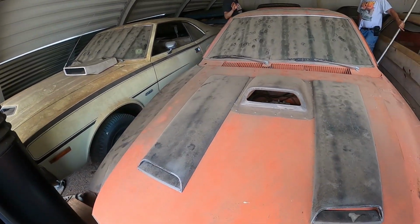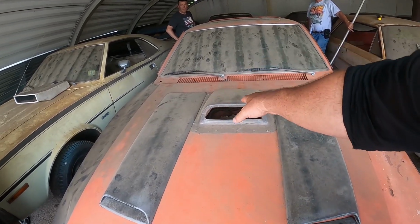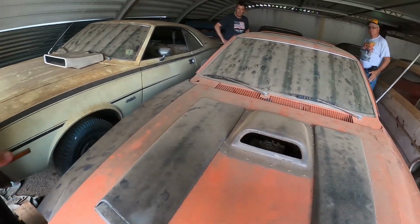That's just a rule. Well, that one in the middle, somebody cut that in. This isn't factory, but these were. Those two are, yeah. Okay. And then that's a, what is that one?